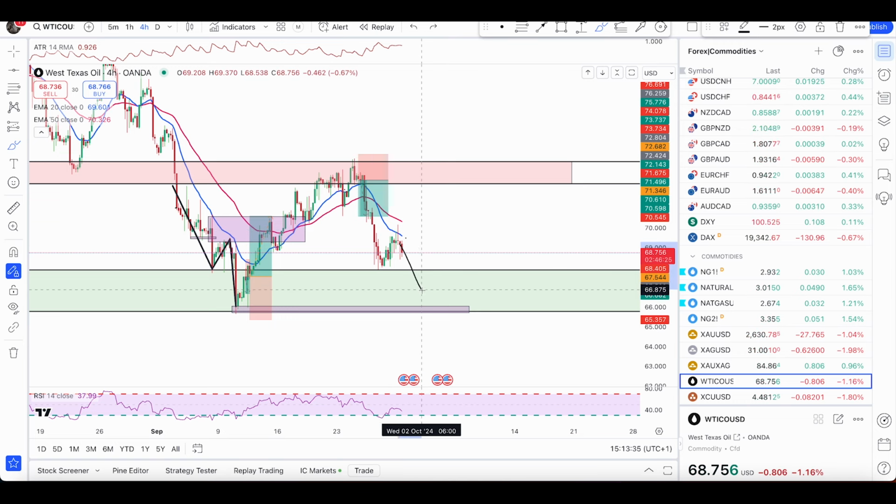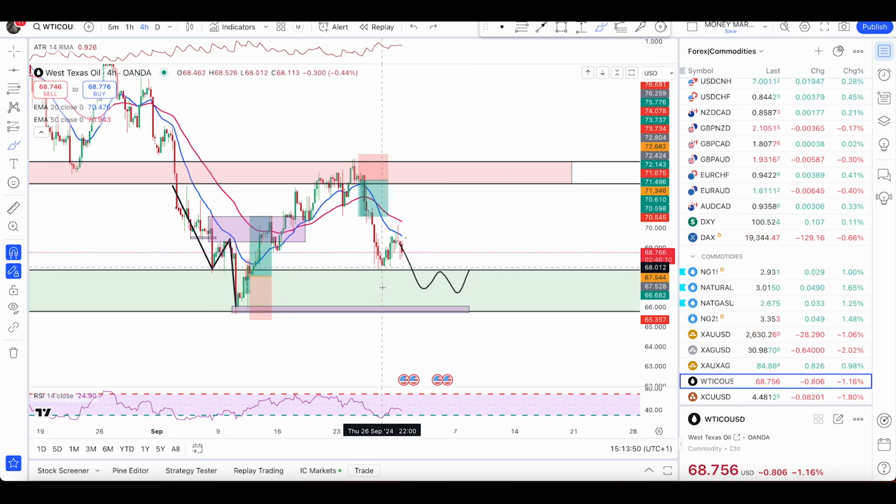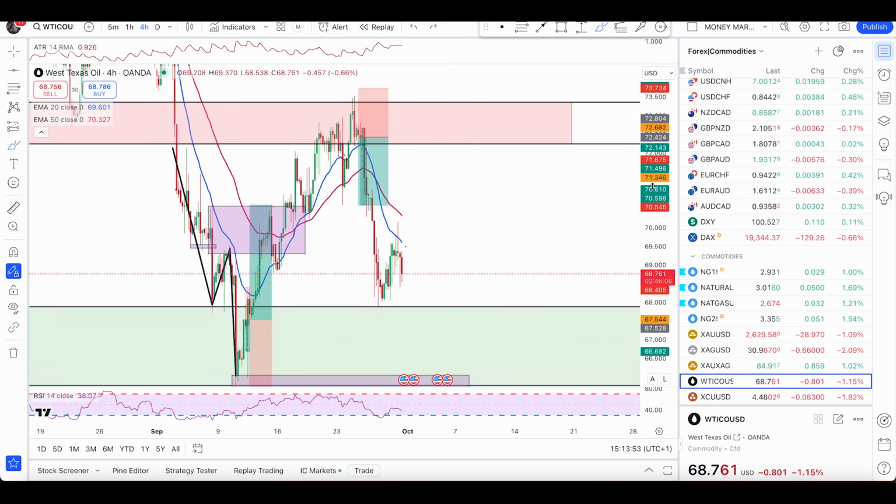Otherwise, if the price forms a bullish engulfer or a double bottom here, that will be a minor double bottom at this green zone support area. In that case, it's going to be the weakest entry, but still a valid entry. Preferably, I would like to keep my stop loss below this zone. Take profit can be 1-to-1 if the price forms some sort of condition within this green zone. So keep an eye. If you have a condition here, I'm only going to go long.